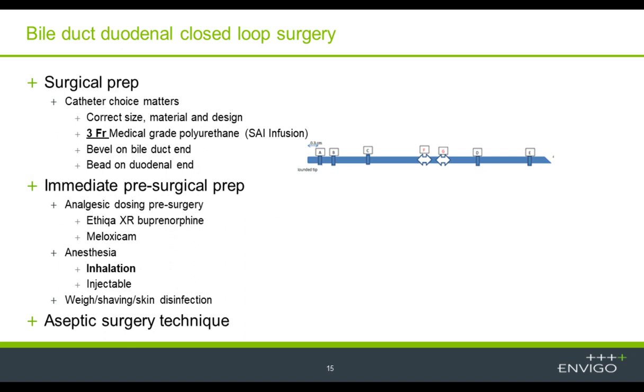Immediate pre-surgical prep continuing. You want to look at the analgesic dosing, and you want to dose it pre-surgery. We found using inhalation anesthesia to be the best. We have done both injectable and inhalation, and we always pre-dose with analgesic before surgery. We tend to use a buprenorphine, and we've just started using the wonderful extended release buprenorphine from Fidelis, and also meloxicam on board as well.